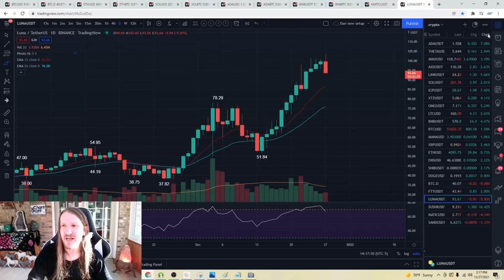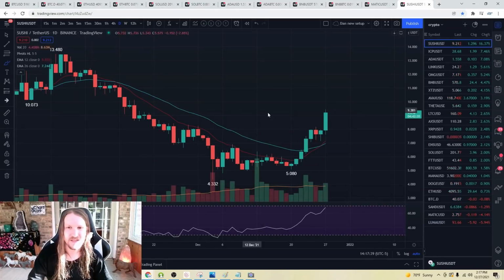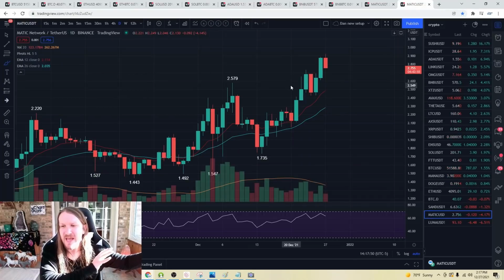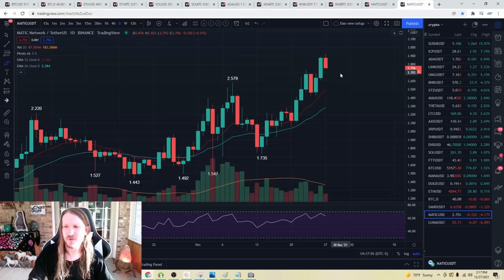And there's been plenty of examples where my list over the weekend would be half green and half red. Sushi's having an explosion of a day. Did sushi trade sideways? It did. So, sideways trading, tightening up, and then taking its turn. Matic has been a lead bull. Matic and Luna, and what was the other one? AVAX maybe was a lead bull. But they are now weak, and other names are getting their turn. So rotation.